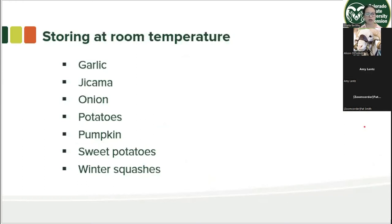So with regards to other vegetables that you generally store at room temperature, like garlic and onion and so forth, you want to keep the garlic, onion, and potatoes in a well-ventilated area and away from sunlight.